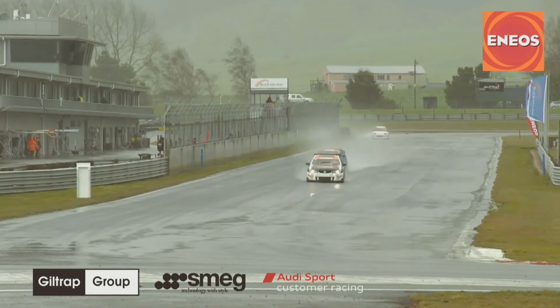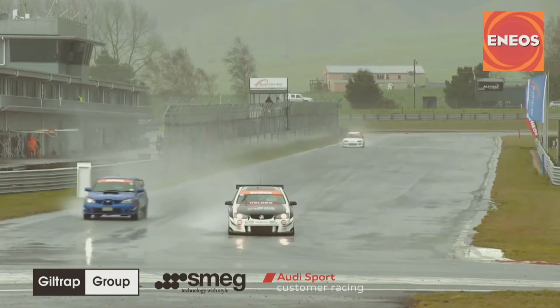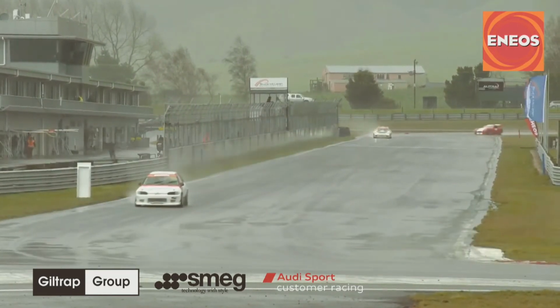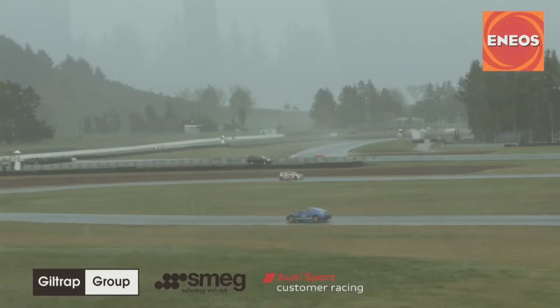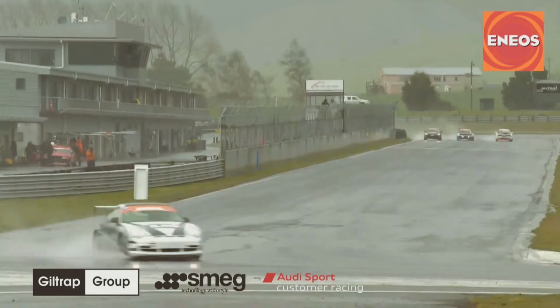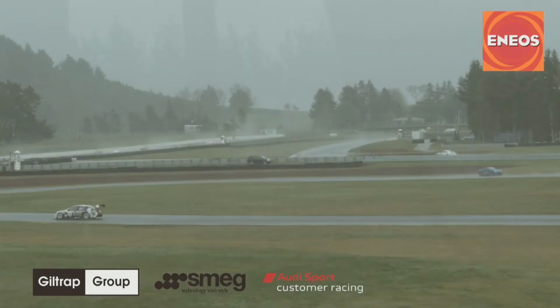Good fight going on here on the front straight between the Super Tourer of John DeVeth and Glenn Smith and the little WRX of Nick Archibald. And this is for territory. Oh, John DeVeth! They've turned the big Commodore around just as I said the Subaru was about to. They were fighting for territory.